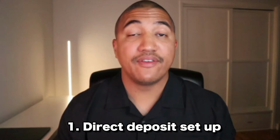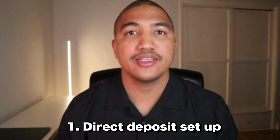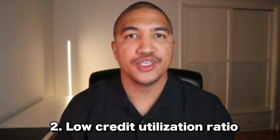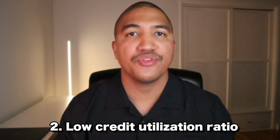Number one is having direct deposit set up, because the banks like to see consistent deposits over a set period of time. Number two is a low credit utilization ratio. Now, the banks don't want you running off with their money, so having a good history of credit management is a positive thing in their eyes.